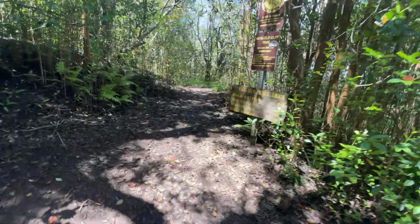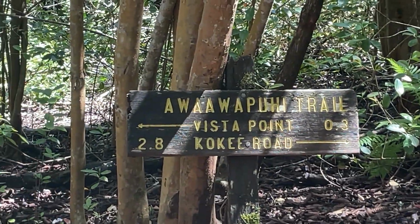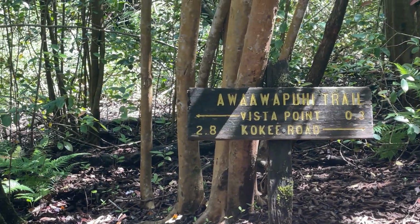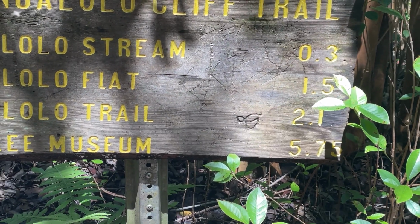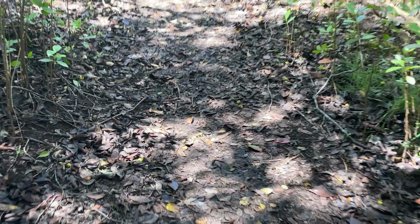Okay, I'm back at the fork in the road. I'm gonna be going this way. Let's see what this says really quick. All right, so it's 2.8 out that way, 2 this way, so 4 miles. I've got about 7 miles left to go. Okay, well, let's book it.